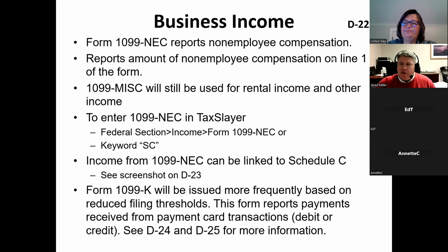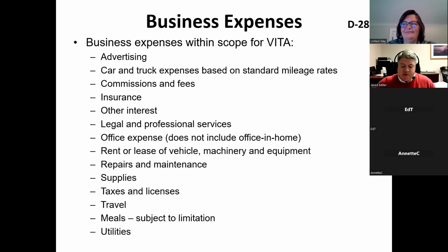For business expenses, just want to mention a couple of things that are within scope for VITA. Advertising. So if someone is actually going ahead and buying a website, they're going ahead and printing up business cards, they have t-shirts printed, they're going to rent space on a billboard, all of that is acceptable advertising. What's not acceptable advertising is putting a little sticker on your car and driving all around town at fast speeds, telling people, please use my services for fast and quick delivery of your products. They can't see the sign. It is not allowable as a mileage expense to drive around thinking you're a mobile advertising.